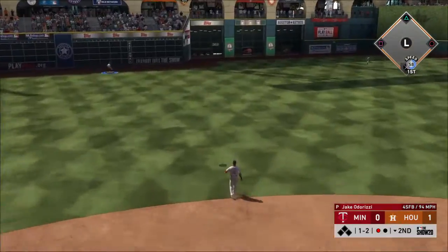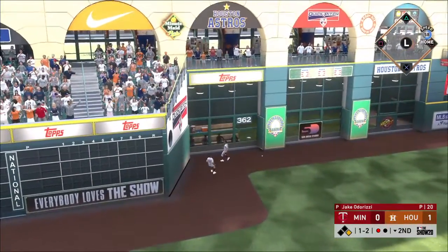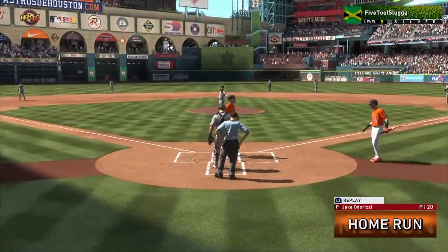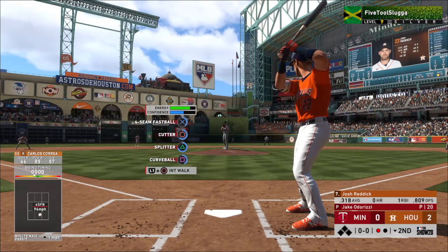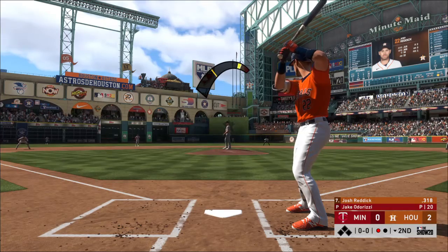There's a drive high in the air and deep to left center field. Back goes Rosario. Gone. Back-to-back homers. Batting second. The left fielder, Josh Reddick. Stepping in is Josh Reddick.